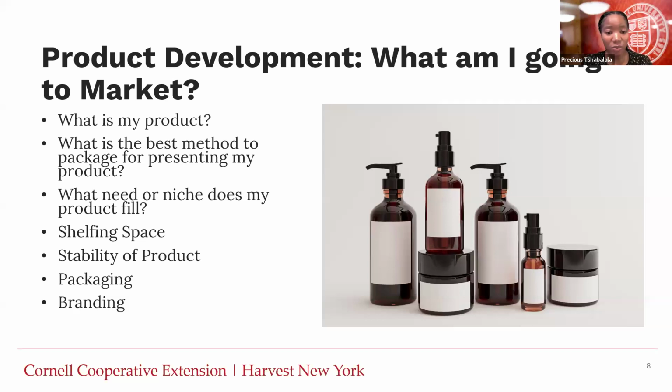Are you selling herbs, and is your target market finicky about the type of packaging that the herbs come in? Do they mind it being in plastics, or do they want it to be in small bottles to look fancy, to look nice? And what need or niche does your product fill? If you're selling, let's say, herbs, is it like healthy herbs? What is exactly the niche that your product is filling?